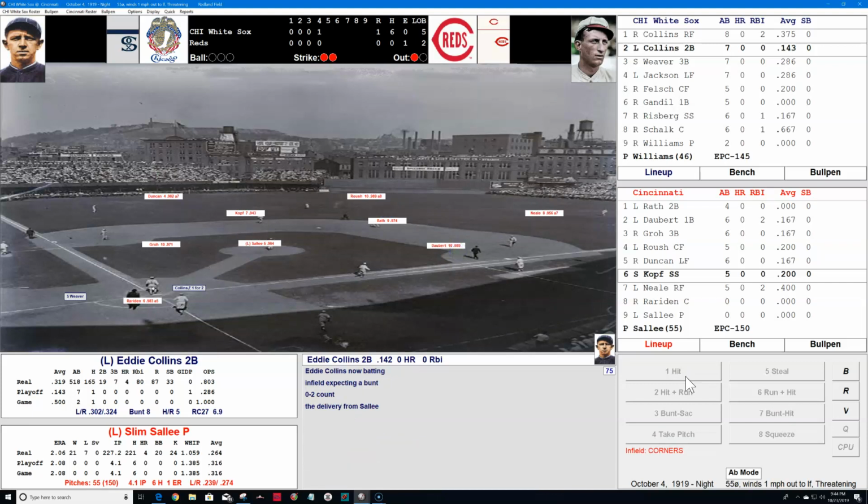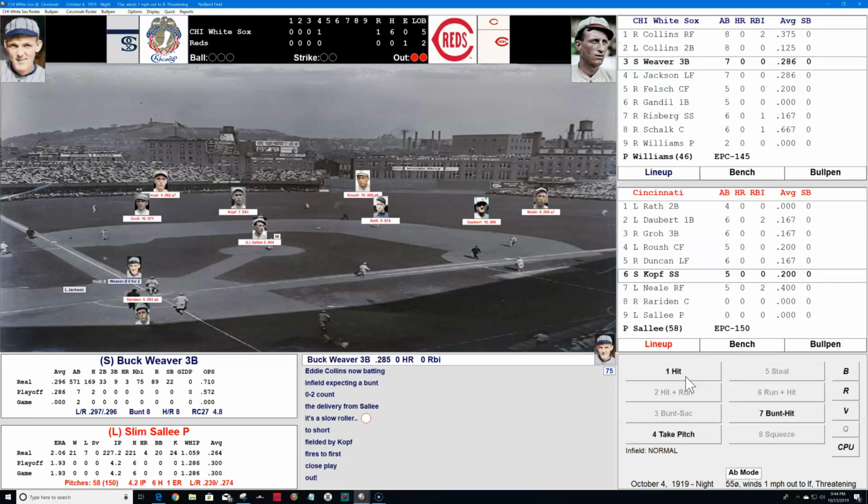Here's the pitch to Collins. It's a slow roller. Koff gets it, throws to first, and it is a close play, but he's out. 2 down. And now we'll see Buck Weaver. He's 0 for 2.